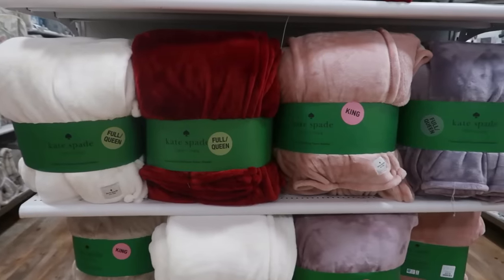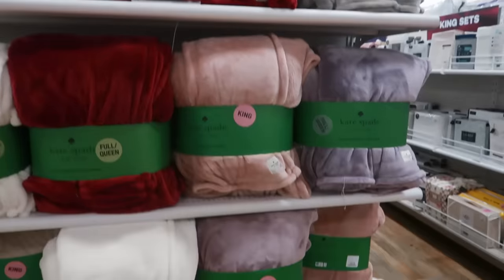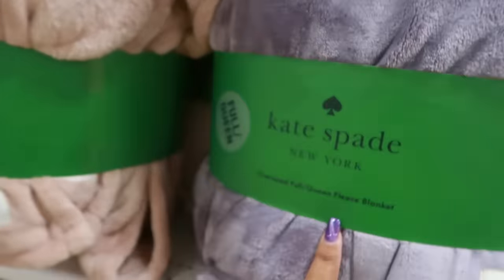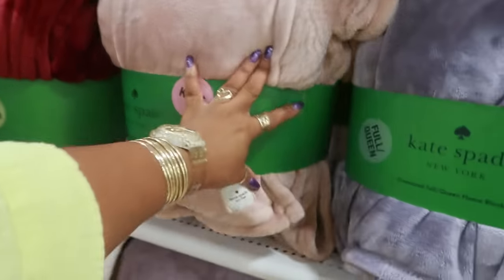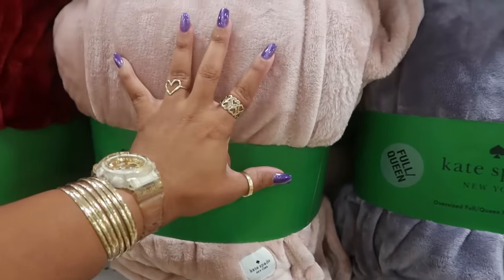You have some Kate Spade throw blankets, full, queen, king. There's even twin. 30 for the full queen, and the king is 35. I knew I didn't want to move that. I was trying my hardest.